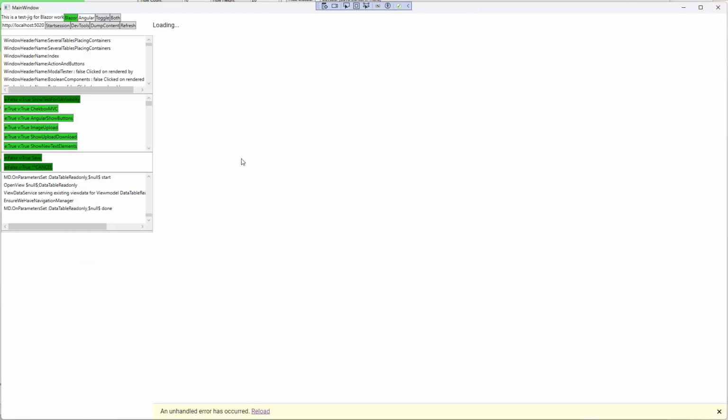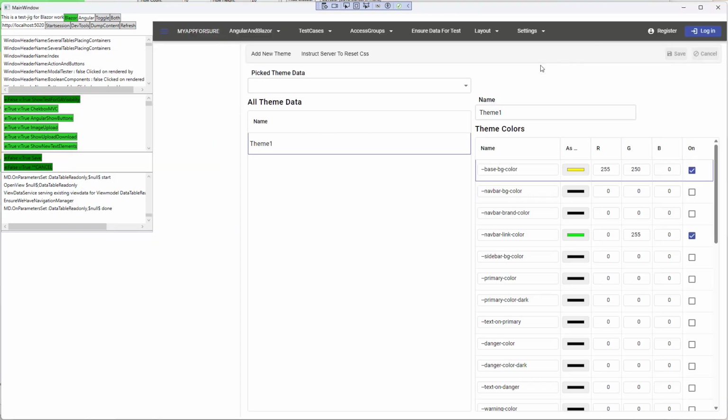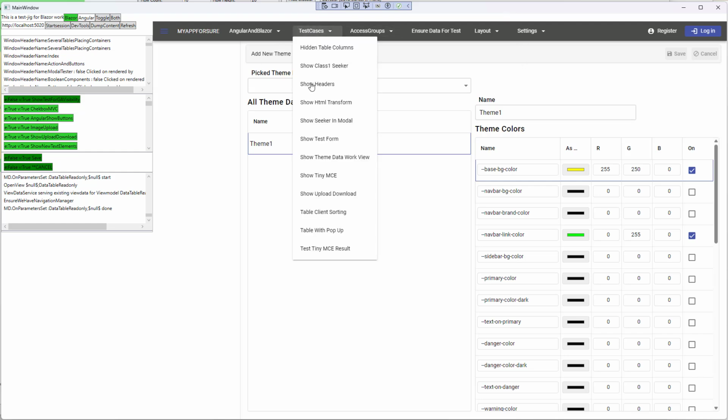And this is an error I get from the MAUI web view, so I'm not going to bother with that at this point. And the tiny MCE, of course, it's dependent on a control. I'm not going to show that today. Show upload.